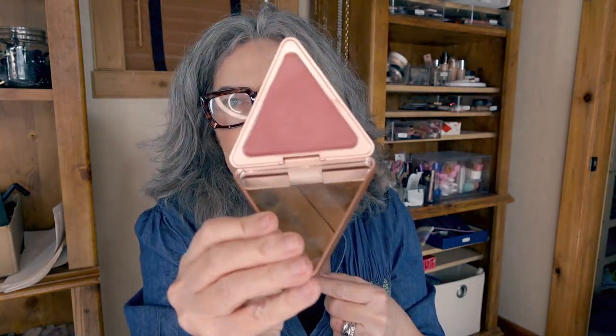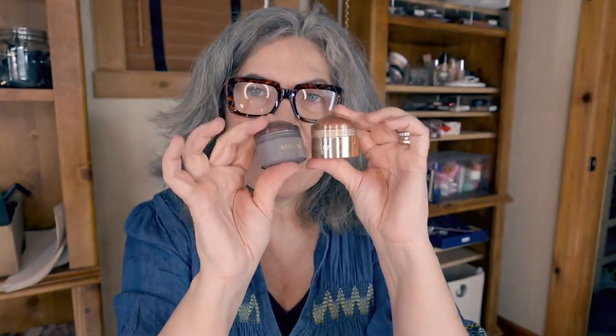LYS. This is getting old, higher standard, but I have it on right now today, and I do like it. Have to use a brush. Keeping. Merit, I will keep no matter how old it gets. I love these. Where's my other one? Love these. I wish they wore longer. Cream blush, you're just not going to go all day. It's very rare.